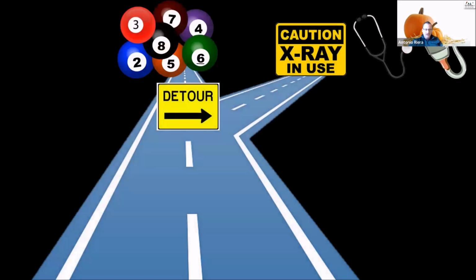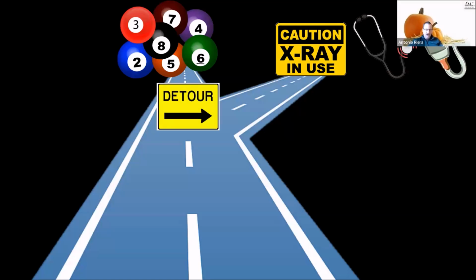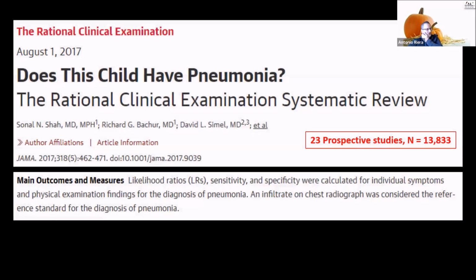And before I get to 2, 3, 4, 5, 6, 7, 8, we're going to take a slight detour and just talk about a little bit of the existing literature related to pneumonia. And we're going to touch upon things related to x-ray use, things related to our physical exam, and things related to lung point of care ultrasound.